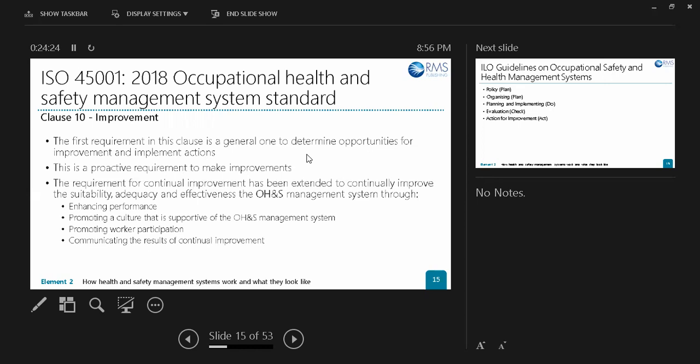These are proactive requirements to make improvements. The requirements for continual improvement have been extended to continually improve the suitability, adequacy, and effectiveness of the occupational health and safety management system through enhancing performance, promoting a culture that is supportive of the health and safety management system, promoting worker participation, communicating the results of continual improvement.